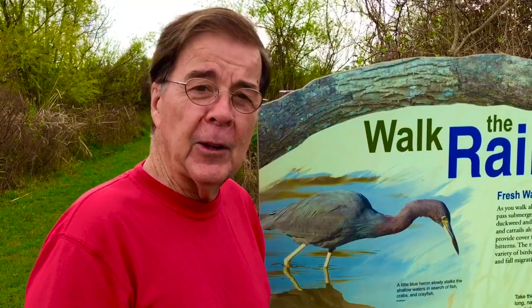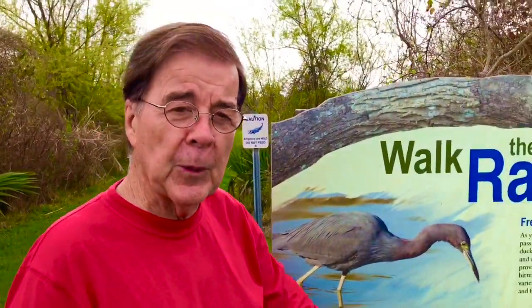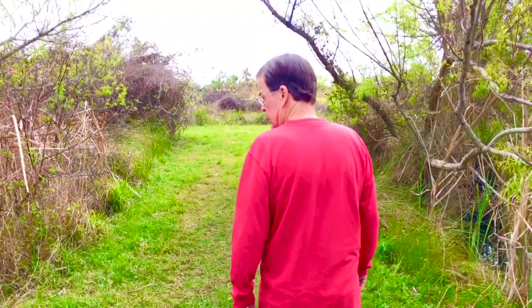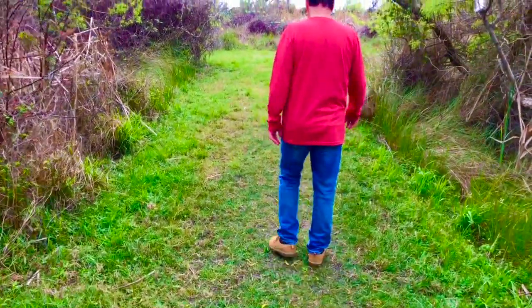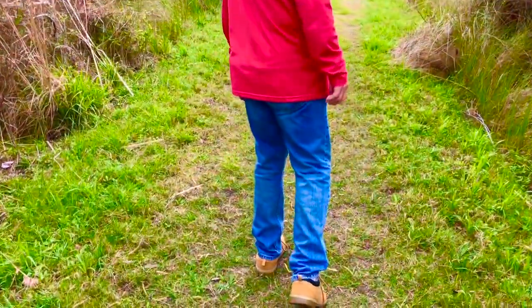Okay, we're at the first trailhead, and this is the rail trail. We're going to see all these family of birds from the rail family, and it's half a mile each way. It takes us down to the water, and there's a sign right behind me here I want you to see. This is the trail we're walking on. There's water on each side of us, and we're walking down towards the ocean, and here we go.